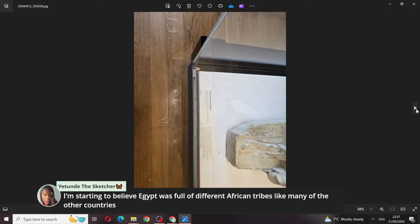And then from the front view, obviously the nemes would give the wearer the appearance of being a cobra as well.